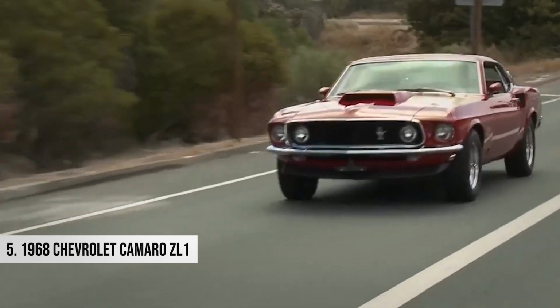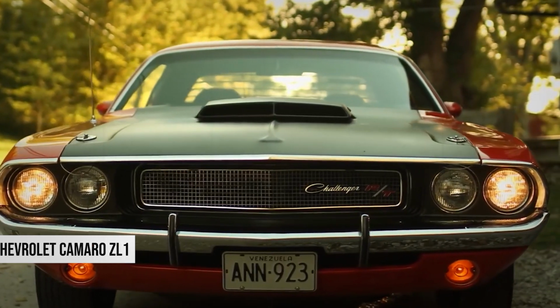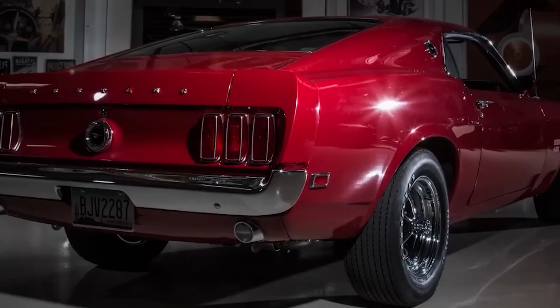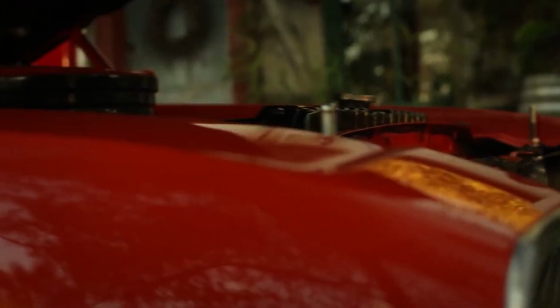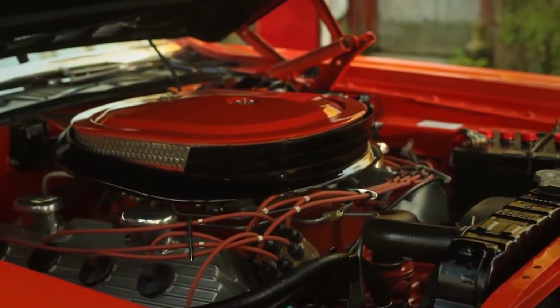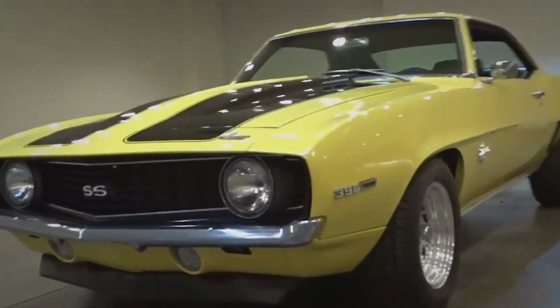5. 1968 Chevrolet Camaro ZL1. At number 5, the 1968 Chevrolet Camaro ZL1 was a rare beast. Its aluminum 427 cubic inch V8 engine produced over 430 horsepower, making it one of the most powerful Camaros ever built. The aluminum block made the engine lighter, improving the car's acceleration and handling.